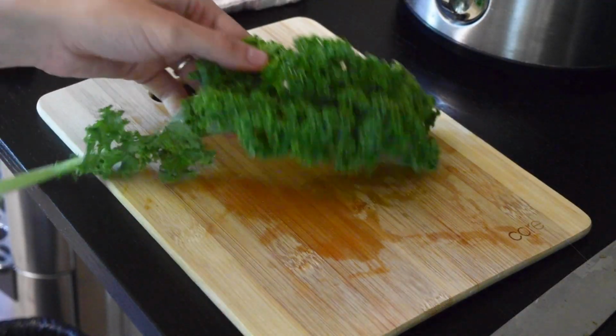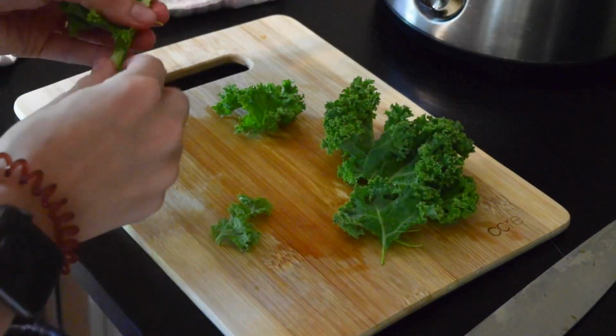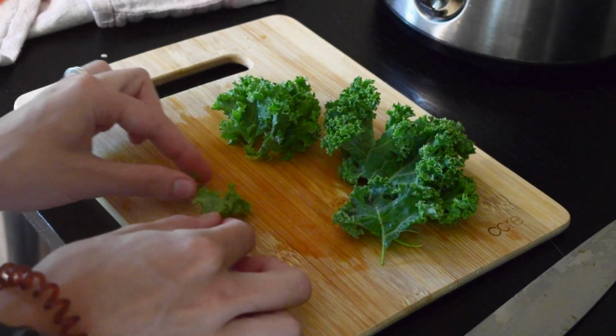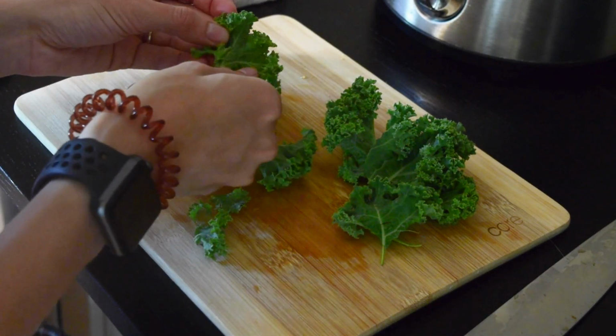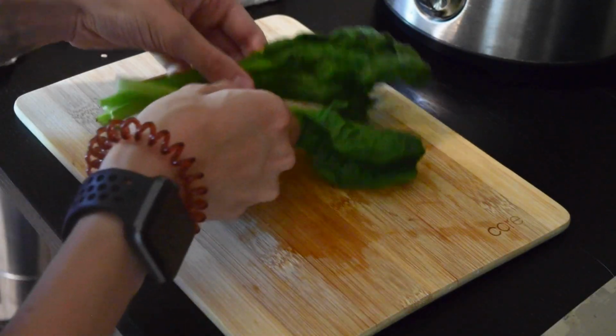So the next one is kale, and this one's nice and easy. I just rip it up into a bunch of different sizes. There aren't really a lot of ways to make kale varied, so I just went with a really small piece, some medium-sized pieces, and then some very, very large ones, just to kind of give it a bit of difference. There isn't a whole lot you can do to make kale look special though. Spinach is the same thing.